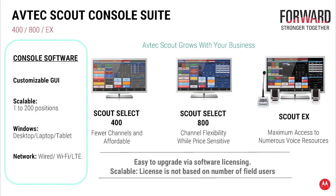The dispatcher models are configured as per the number of endpoints being configured and handled by the dispatcher. For 4 or fewer endpoints, you can start with Scout 400, for above 4 and up to 8 endpoints, you can offer Scout 800, and for more than 8 endpoints, you can offer Scout EX, which can connect as many endpoints as you want.